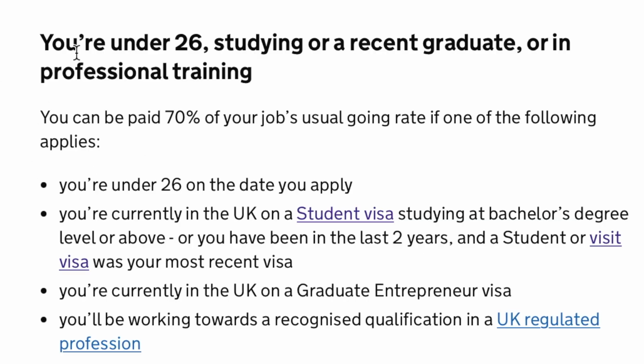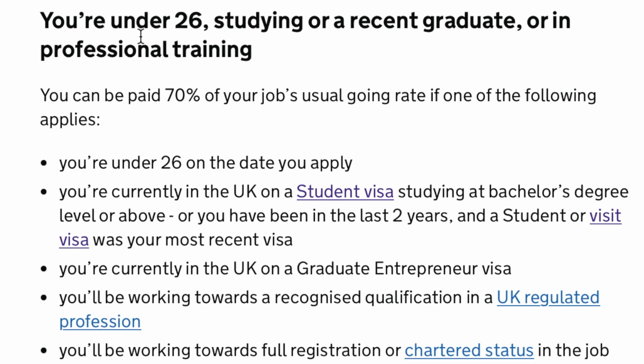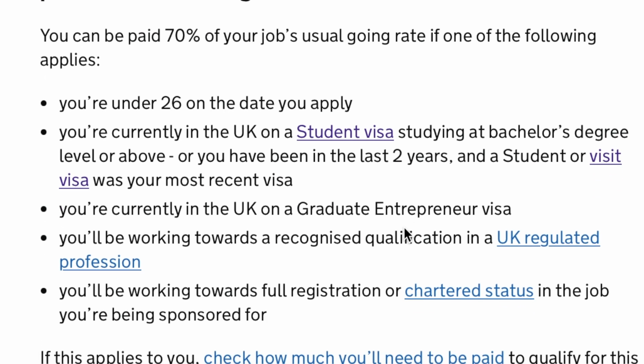I've already explained this. You are under 26, studying or recent graduate or in professional training. You can be paid 70% of your job's usual going rate if one of the following applies. You are under 26 on the date you apply. You are currently in the UK on a student visa studying at bachelor's degree level or above, or you have been in the last 2 years and a student visa was your most recent visa. That's very explanatory. You are currently in the UK on a graduate entrepreneur visa.